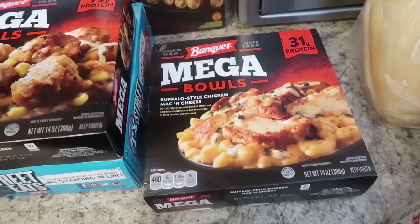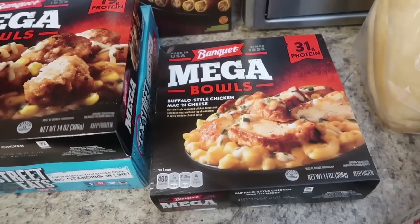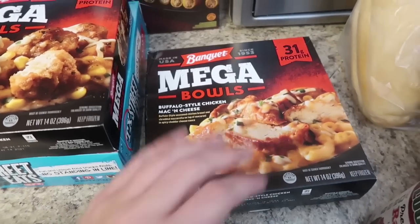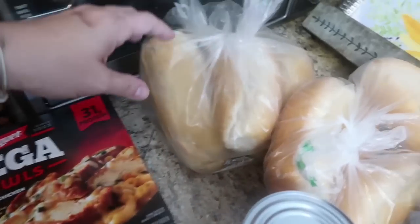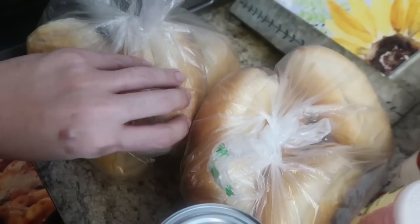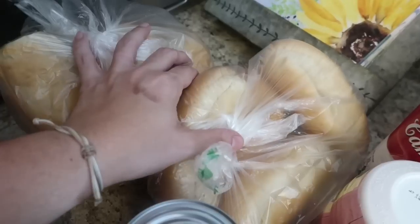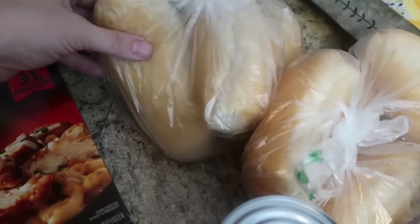It's buffalo style seasoned chicken and shredded mozzarella on top of macaroni and a spicy cheddar cheese sauce. So I know my kid loves all of those, so I got that for him. And then I got an 8-pack of rolls. They were 25 cents a piece, so the 4 for $1, but then it was only $1.50 if you got the 8. Look how fresh these are.